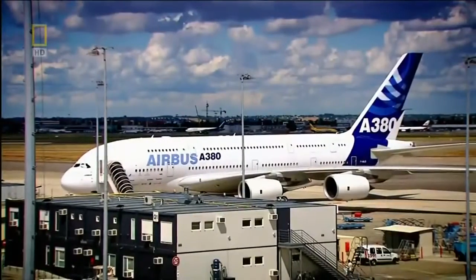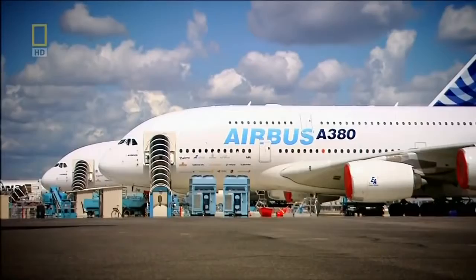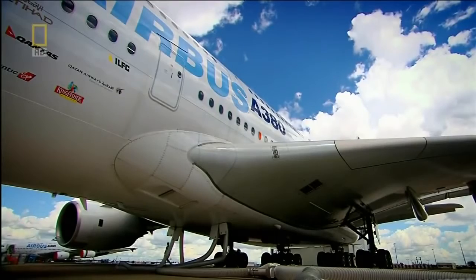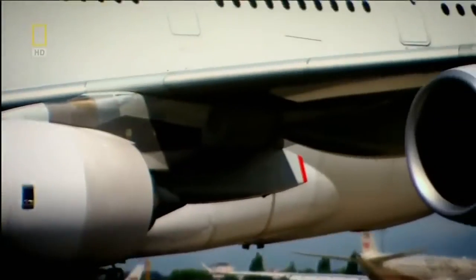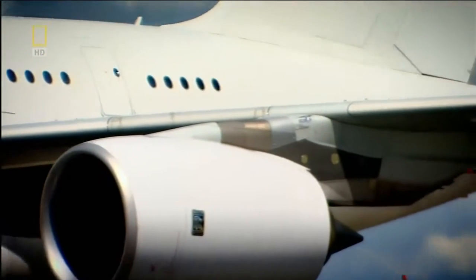The fully assembled A380 is by far the longest, widest and tallest airliner in history. The upper exits stand nearly 8 metres off the ground. And that's where the problem comes in. If there's an emergency, the passengers have a long way to go to escape and survive.